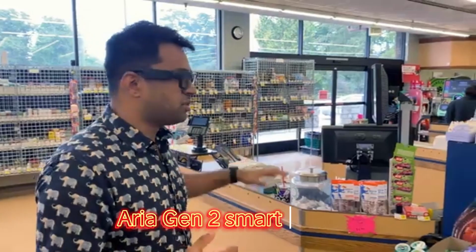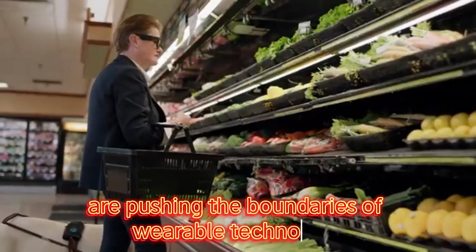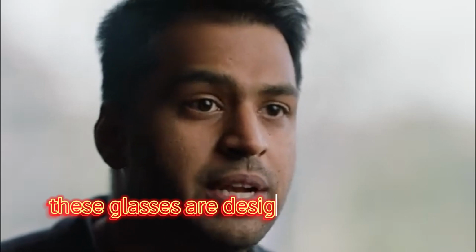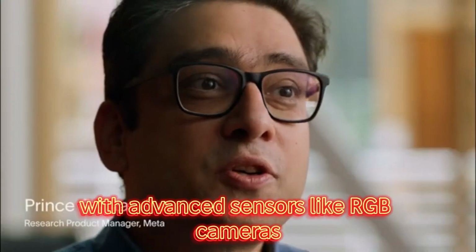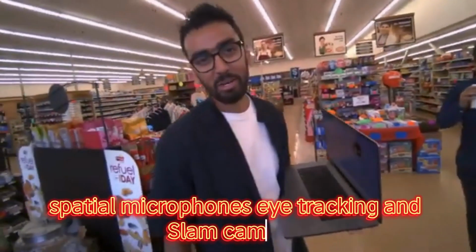Aria Gen 2. Meta's Aria Gen 2 smart glasses are pushing the boundaries of wearable technology. These glasses are designed to improve AI, machine perception, and robotics, building on the original Aria project. With advanced sensors like RGB cameras, spatial microphones, eye tracking, and SLAM cameras, they provide a highly accurate sense of your surroundings and movements.